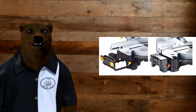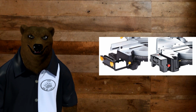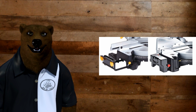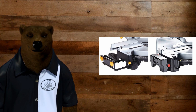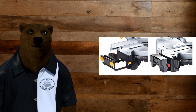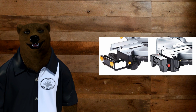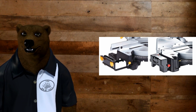The Admiral has a solid, almost an extension to the table itself that slides out, giving you more of a flat surface, giving you a sturdier work surface, and has a nice little tab that flips up for your end stops. All in all, a better construction, sturdier work surface, taller fence. Now, you've got to ask yourself, is that worth the $40 difference?